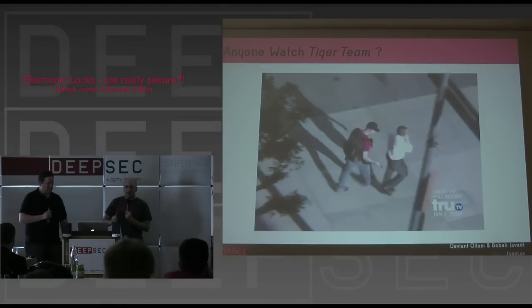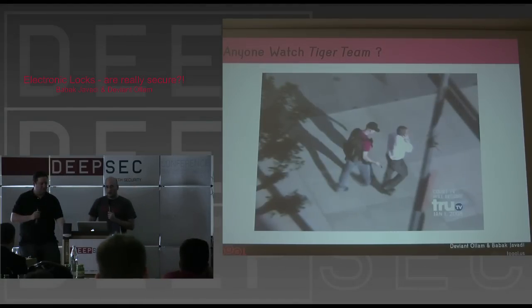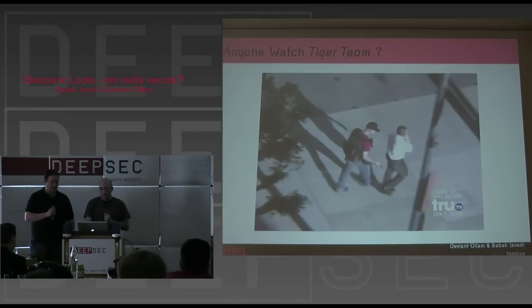With RFID, it's secure, and then all of a sudden it's insecure. And you don't know if someone has cloned your credentials or attacked your system.